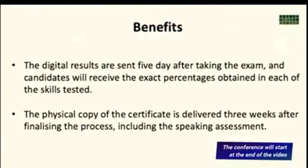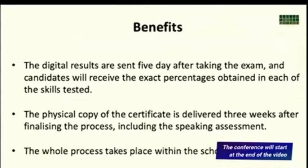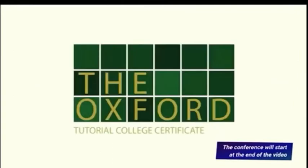The physical copy of the certificate is delivered 3 weeks after finalizing the process, including the speaking assessment. The whole process takes place within the school facilities. The Oxford TCC is the best option for certifying the English level of students and teachers alike.